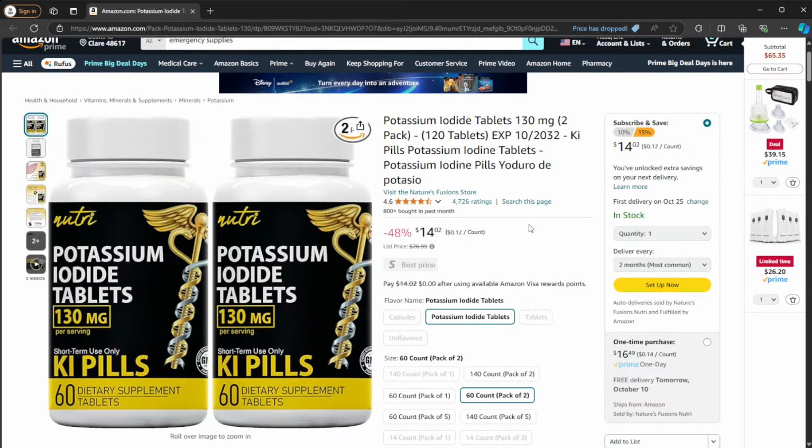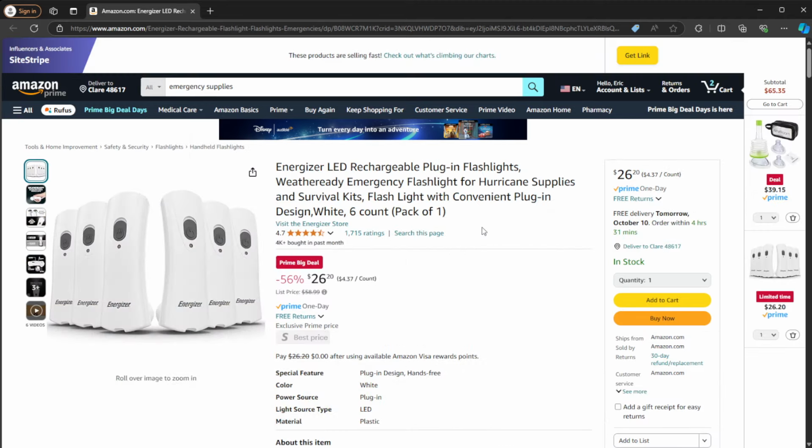And in a nuclear emergency, you want to have potassium iodide tablets, 130 milligrams for adults, a 2-pack, 2 bottles. This is enough for a lot of people, $14. I personally picked up a set of these, a 6-pack of flashlights. You plug them in your outlet, the power goes out, they automatically turn on, so you have emergency flashlights not only to use, but to light up your hallway so you can escape if you need to.